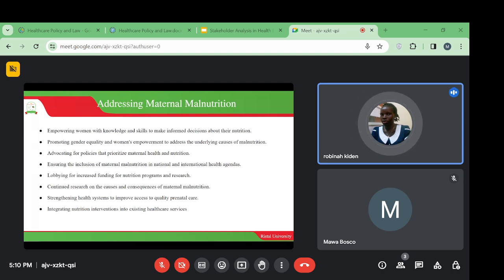Continued research on the causes and consequences of maternal malnutrition. Strengthening health systems to improve access to quality prenatal care. Integrating nutrition interventions into existing healthcare services. So this does not need much explanation, but it is very, very clear and easy to understand.